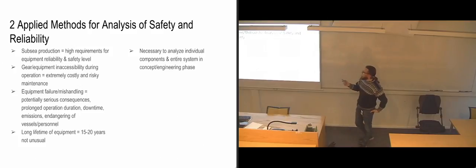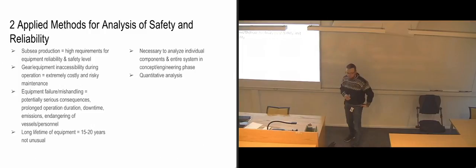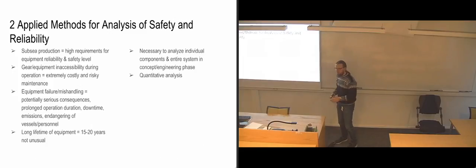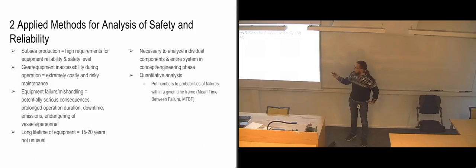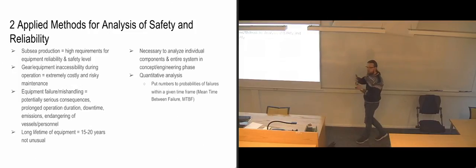We're continuing on with risk analysis and safety and reliability analysis. So we also run quantitative analyses, and quantitative means just that we have quite a lot to analyze, so we have lots of data. So usually it means a statistical analysis when we run it. So we put numbers to probabilities of failures within a given time frame. So we then use something called mean time between failures. So we try to calculate, using statistics from previous failures, how long the intervals between each failure are that we can expect.